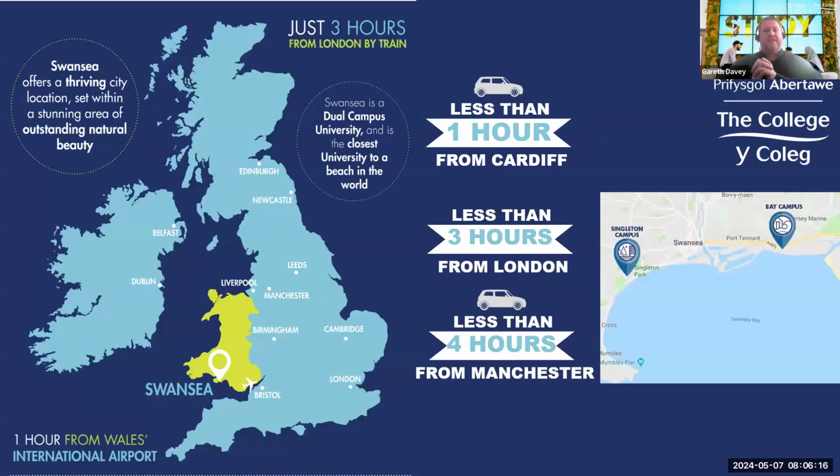Thank you very much. Yes, so let's begin with where we are. So the United Kingdom is made up of 4 countries: Northern Ireland, Scotland, England, and Wales. And Swansea is based in Wales. So you can see that highlighted green on the map of the UK. So we are the second largest city in Wales outside of Cardiff, which is the capital. We're just 1 hour from Cardiff, about an hour and a half from Bristol, which you can see on the map there, and then 3 hours from the capital of the United Kingdom, which is London.